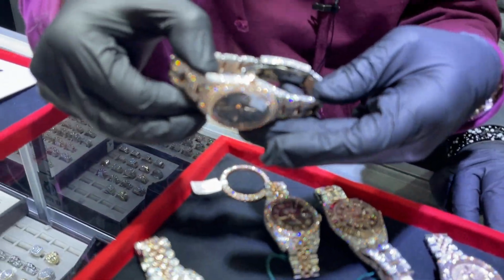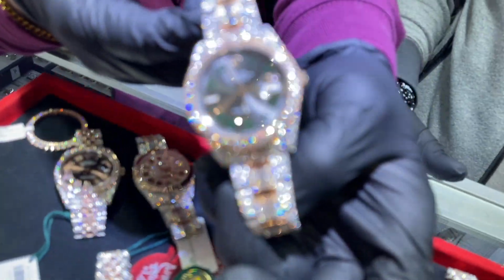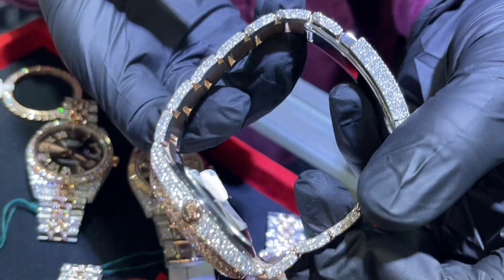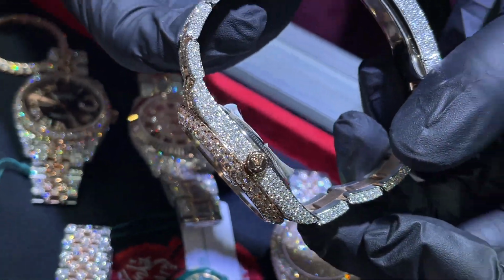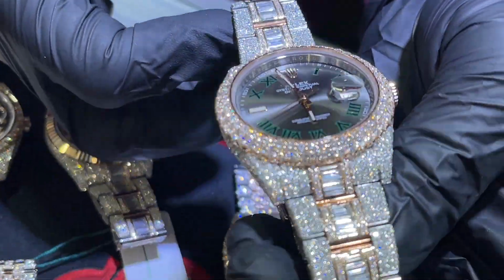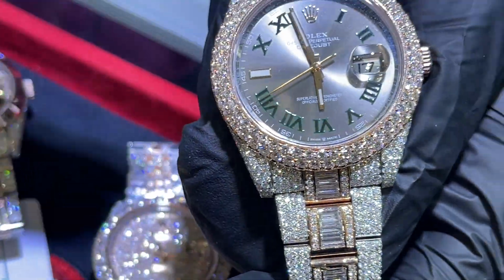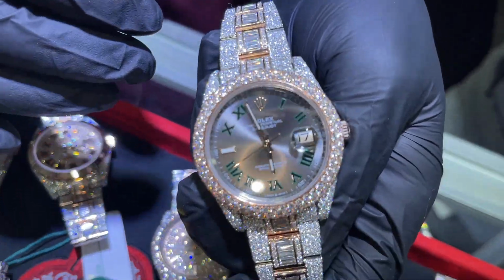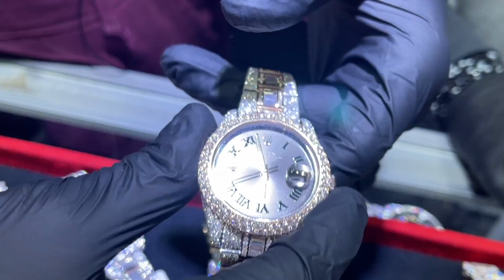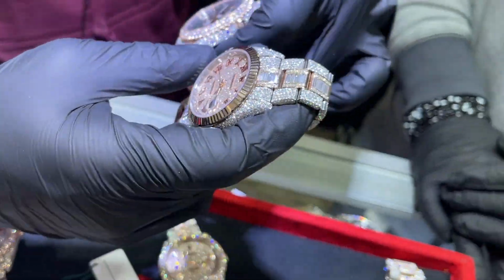Case in point would be something like this one. So here you have these beautiful rose gold links, and then we put baguettes into them as well, right? And then you have these numerals. So this one is around 37,000, something around there, okay? Fully customizable, but let me show you its cousin right here.